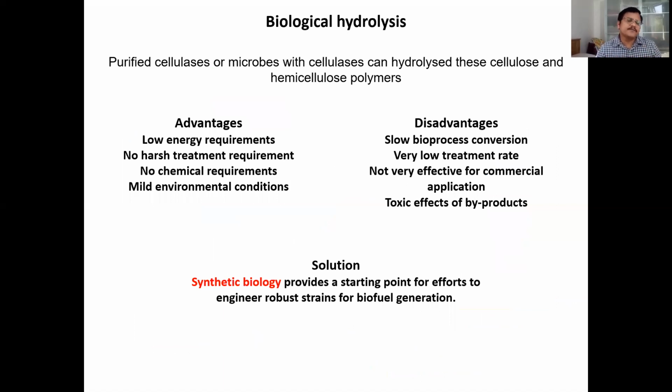In biological hydrolysis, microorganisms utilize different cellulases and hemicellulases to break down these polymers. The advantages of this biological process are, one, it is a low cost technology. It is not a harsh pretreatment like chemical or physicochemical pretreatments. We don't need chemicals, so it is low cost, and it requires very mild environmental conditions. So overall, it is a better option than the physicochemical pretreatments.